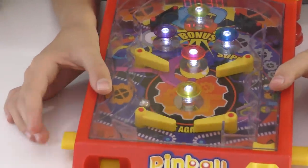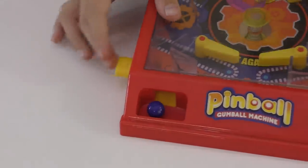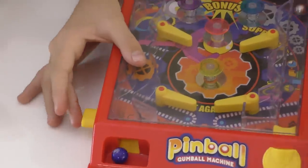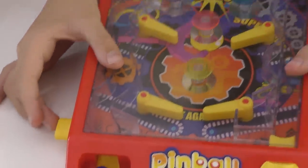I got a gumball! Does it work? Yeah! Points. Great. Hey, I got a gumball!